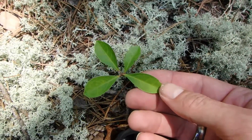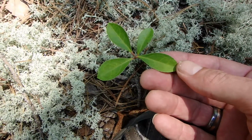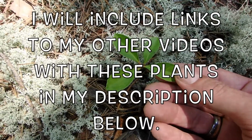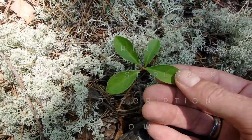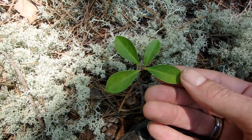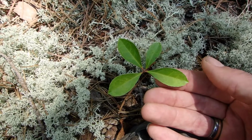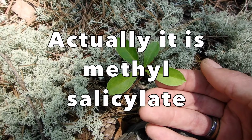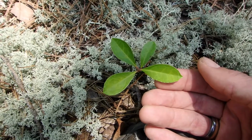This is wintergreen, also known as tea berry or winterberry. This plant is basically an evergreen. It grows throughout the winter, all year long, and it makes an amazing tea. And it's got methyl in it, as well as acetylsalicylic acid. This is basically a mild painkiller.